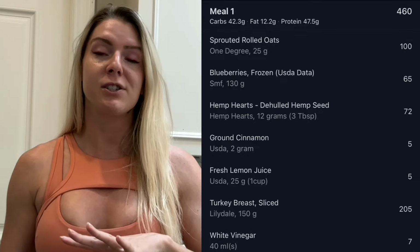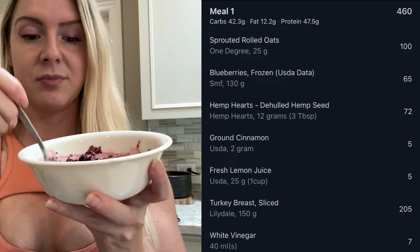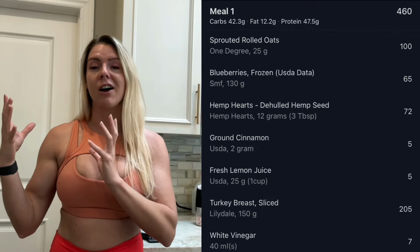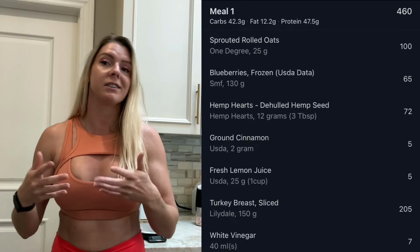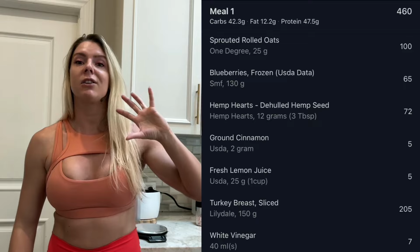So my breakfast is going to be a bowl of blueberries with some oats and some hemp hearts and some cinnamon. And I'm also going to have a side of Lilydale Costco turkey because you need to get your protein in. So typically I'll eat my protein first and then I'll have my blueberries and oats as a dessert. If you want this meal to be slightly lower carb, just get rid of the maple syrup. The lemon and the cinnamon and the blueberry go together really, really well. Just adds a little bit more tartness compared to sweetness.